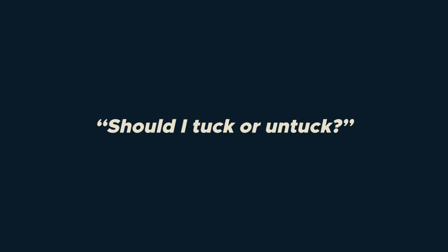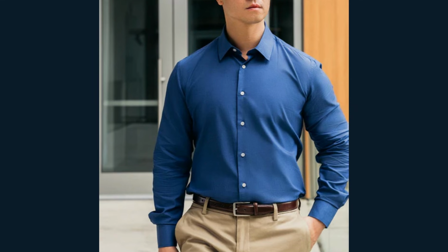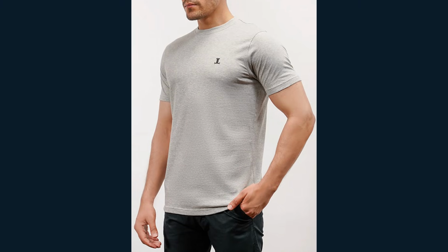You might ask, should I tuck or untuck? The truth is simple. If it's a dress shirt, tuck it. They're cut longer for that reason. If it's a tee, polo, or casual button-down, leave it untucked, as long as it ends around mid-fly, not higher, not lower.